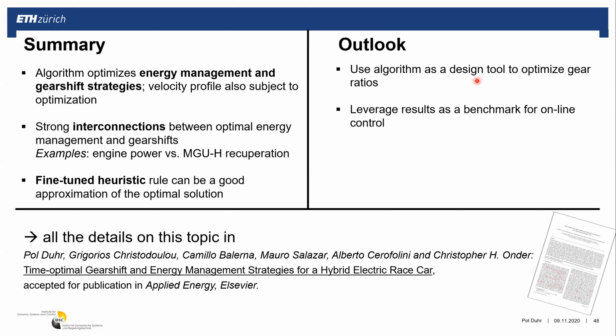We have already done investigations in this direction, and basically Gregorius did those. And what he tried was combining this algorithm with particle swarm optimization, where you can then try to optimize the gear ratios in a certain direction. Or certain gear ratios were optimized, the others were set to the fixed value, and then for each particle of the particle swarm optimization, we computed the optimal lap time with this tool, and we saw the trends, and this could help as a design tool for the gear ratio choice. So yeah, that's absolutely possible.